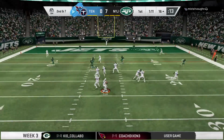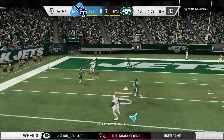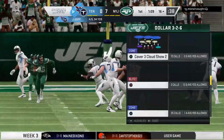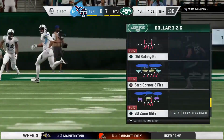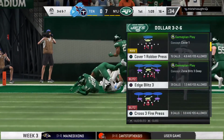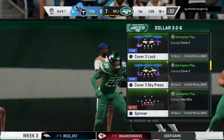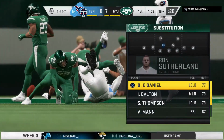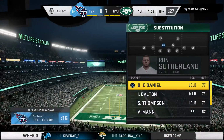Now a play fake, and it's gone. And that'll be incomplete. Took a pretty good shot as he tried to pull that one in. Couldn't hang on 3rd down. Coverage was very good that time. A nice job to smother him as the ball arrived, and that ensured an incomplete pass. And it keeps 6 points off the board.